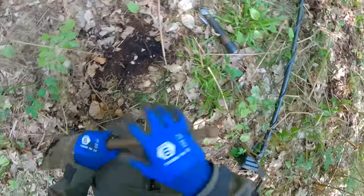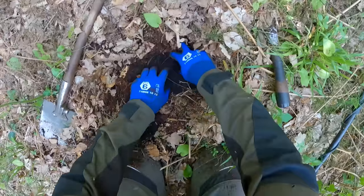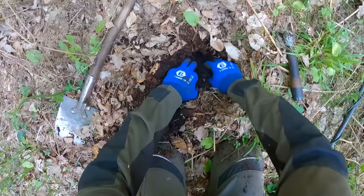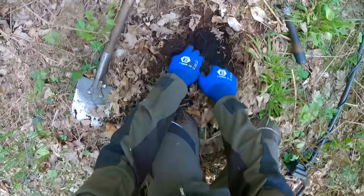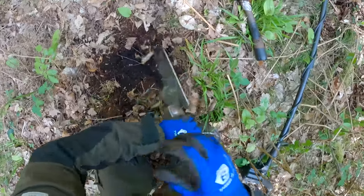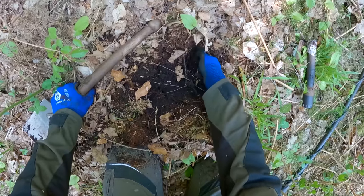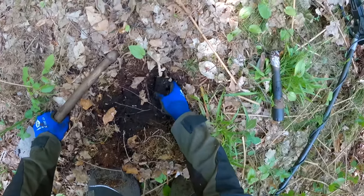Oh man, these mosquitoes. Also somewhat deep. There it is, I can feel it. It's probably a tool again. Maybe something else this time. There we go. It's long. Oh, I think it's a magazine actually.